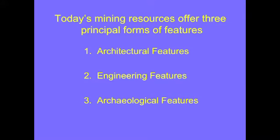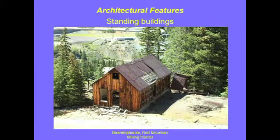To take a look at what these are at most historic sites today, architectural features include standing buildings. Buildings at mine sites today tend to be, we consider these very important because they're extremely rare. There are not many of them left. They all fell down or were taken apart.